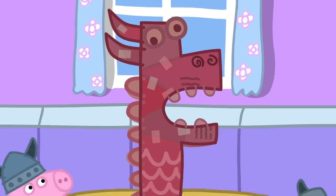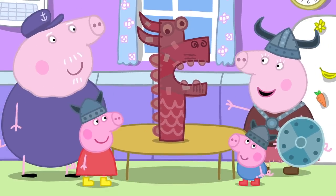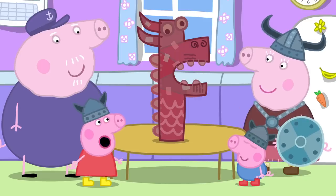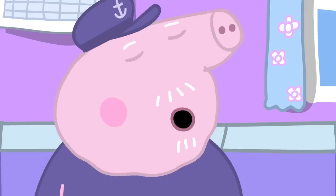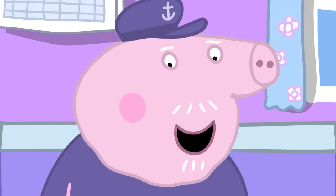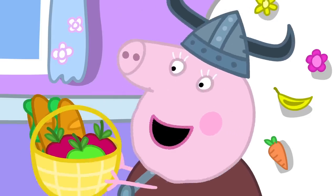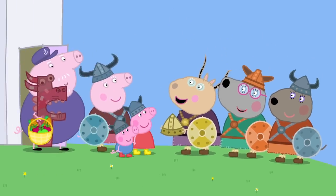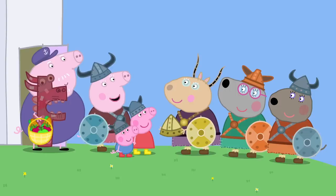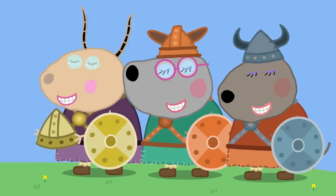Peppa and George, come and see what I've made for Viking Day. Granny Pig has made a great big dragon's head. Ooh! It's to go on the front of our Viking boat. Viking boat? Yes. Today we're going sailing with the other grannies. Ho ho! It's just an excuse to have tea and cake. It's not just tea and cake. We also have sandwiches and an apple. Here are the other Viking grannies. Hello, Granny Pig. Are you all ready for Viking Day? Yes, and these little Vikings are coming too. Hooray!